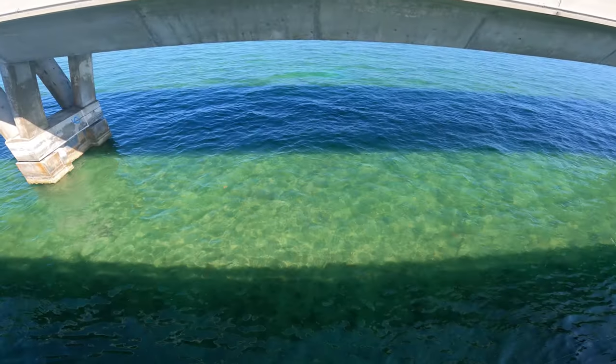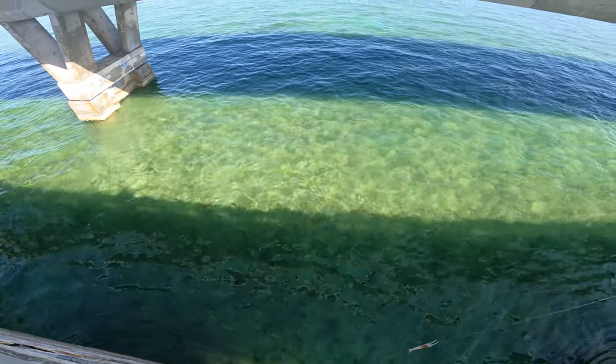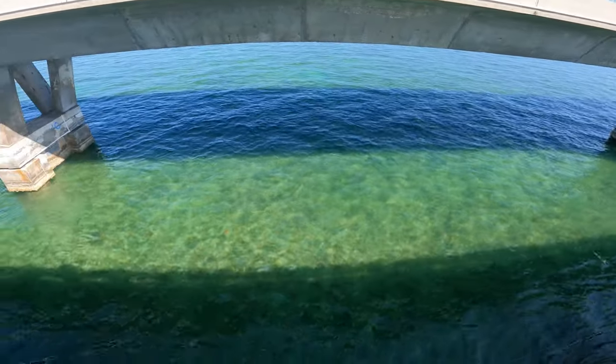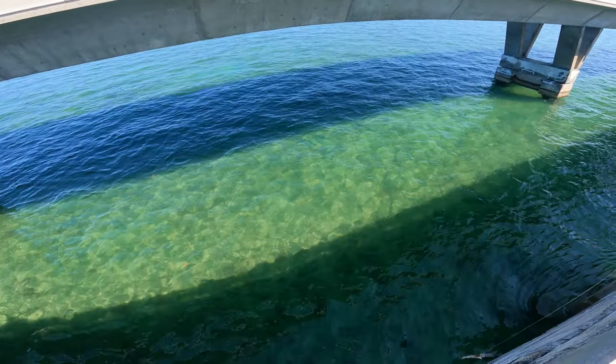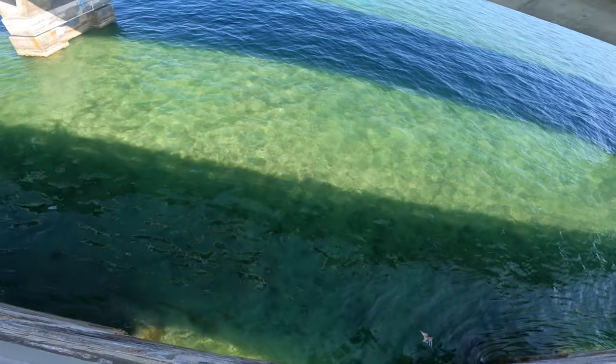All right, so we just rolled up to Long Key Bridge. Water's super shallow here. I didn't realize how shallow the water is for a good amount of the way. There's tarpon just stacked up on the shadow line. There's some big ones mixed with some little ones. These guys are kind of on the smaller side, but I saw like a couple of 100 plus pounders.